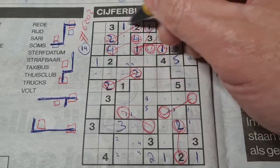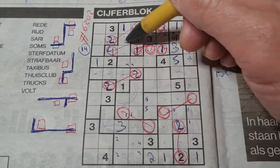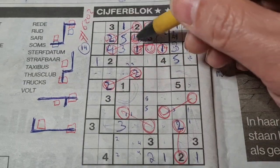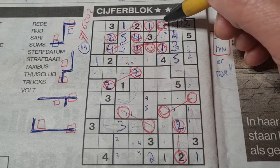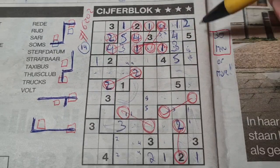2 numbers left in this S construction, 4 and 3. And 5, 3 to 5, we have a 3 there, no 3 there. 3 should be here, and a 5 goes there. 2 numbers left in this Z construction, 4 and 2. And 5, 2 to 5, let me mark those. 2 to 5, 2 to 5.